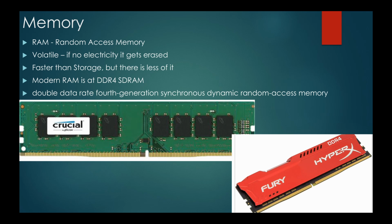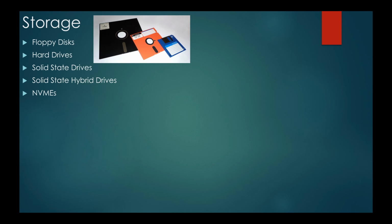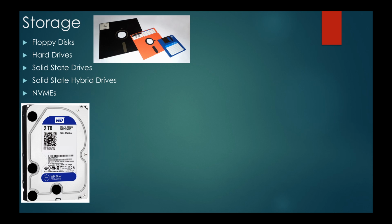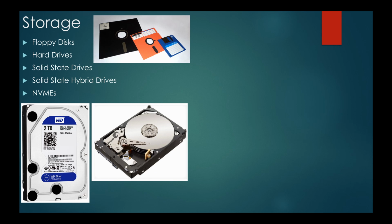But you can't use this type of memory to store permanently, right? You need what they call storage. And back in the old days, we would use floppy disks, which shrunk in size. If you ever remember seeing those, that's what they look like. But modern files require more room and faster access to it. Now we have hard drives, but even these are now getting replaced by solid state drives, which is what the next one is.